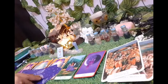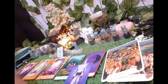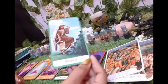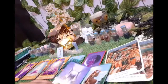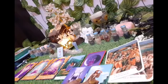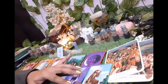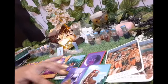Presence, wow, discovery. So guides are telling you that they are always with you. I'm getting two messages here. Number one, the guides are always with you. You have to walk on a new path.